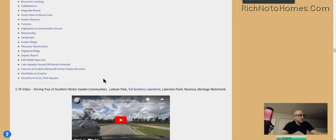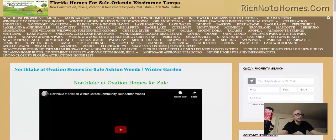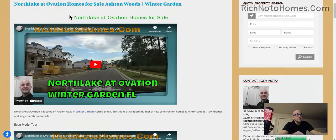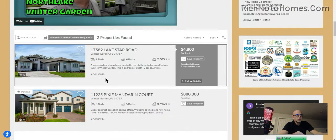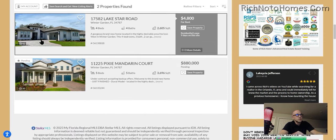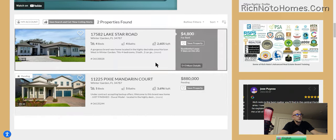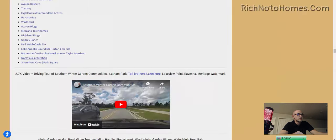There are a lot of communities, like I said. So let's just say we wanted to go to North Lake at Ovation, we click on North Lake at Ovation, and you see there's a video here, and then at the bottom is where the homes are listed. Okay, this one has a pending sale right over here, and this one is currently for rent. So that's really all there is. There's nothing currently for sale that's listed on the MLS.